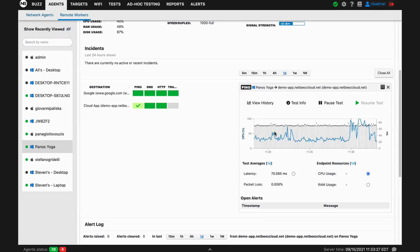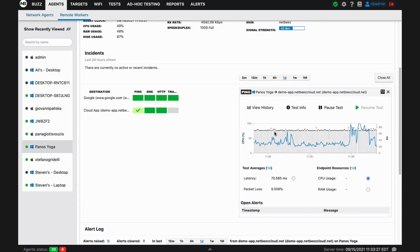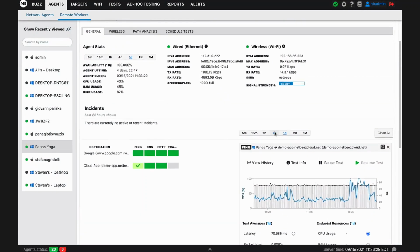So again, that's another feature we're releasing with NetBeez 9.0 that's going to help folks out there trying to understand what is causing this user experience degradation. Because a user opens a complaint, they open a ticket, saying my Zoom wasn't working, and then how can you verify how things were when the complaint happened or the issue was going on? With the historical data, you can go back in time and see, hey, yesterday at 2 p.m. when you were having that issue, your CPU and memory were spiking, and that probably was causing your issue while your network performance was stable without any glitch.